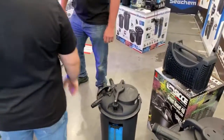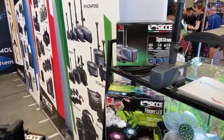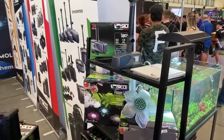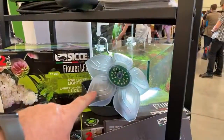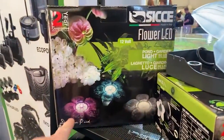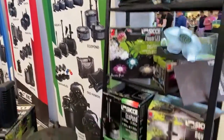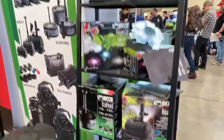Something pretty cool. And obviously I've done a little bit of work with Sydney on the channel. I've done their return pumps and their wave pumps. We've got a lot of their pond features as well. You can see there's cool little lily lights here. They light up and you can have the water coming out of the center of them. We've got pond pumps, and their larger items down here, like a filter for your pond.